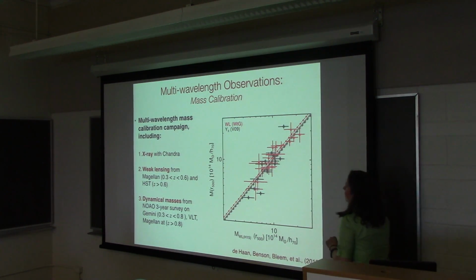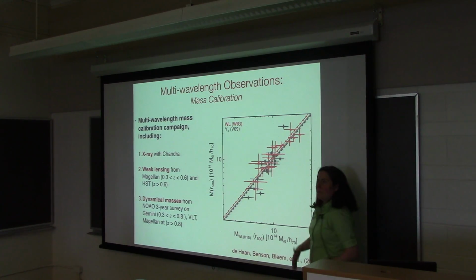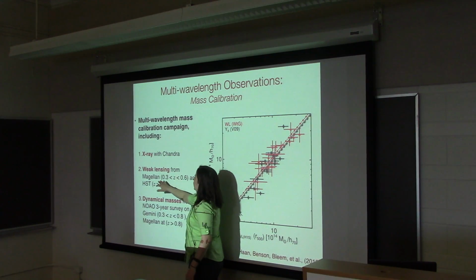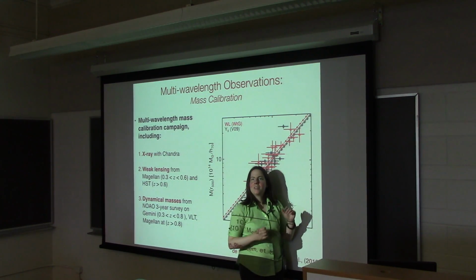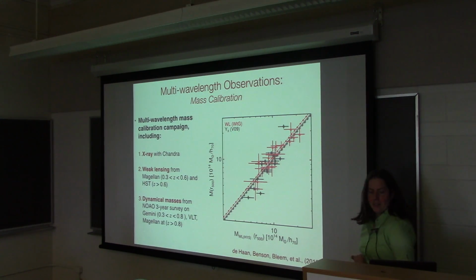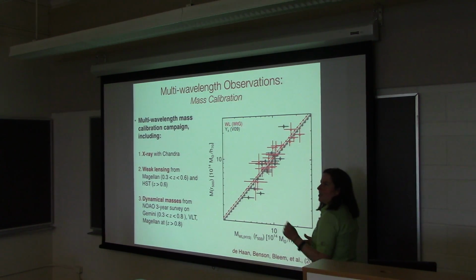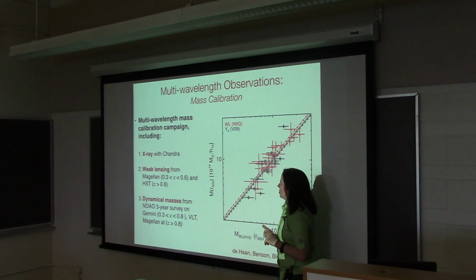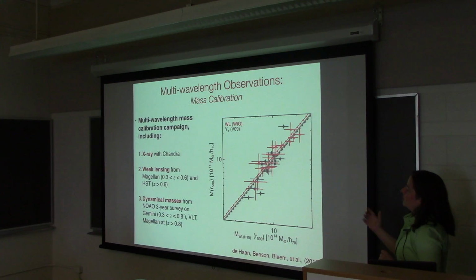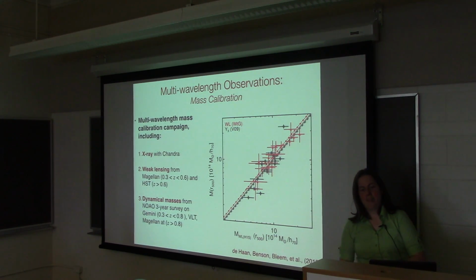We're using weak lensing data, both external, using this X-ray calibration, as well as our own internal data using the 6.5 meter Magellan telescopes for moderate redshifts, and then HST for the highest redshift systems. And then finally, using dynamical masses, using the galaxies themselves as test probes of the gravitational potential well to get velocity dispersion-based masses, using data from Gemini, VLT, and Magellan.